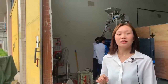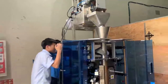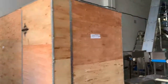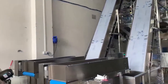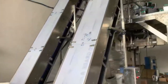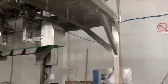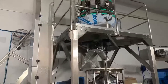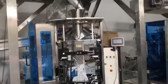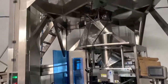This is the last place I will show you today. It is the system testing room. As you can see, we can make a full solution for weighing and packaging systems.